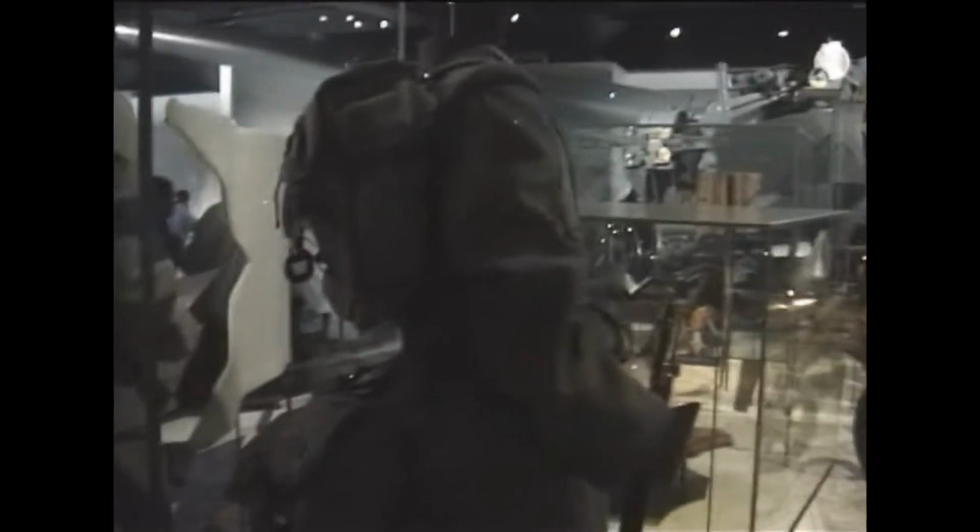More uniforms. Oh, the Italian army. The Serbian army. Italian army. And Turkish officer. It's just summer. Oh yeah, this is the Kar 98 rifle. I think it's a Mauser designed. Mauser made Kar.